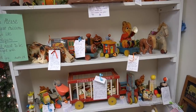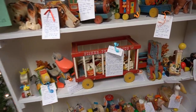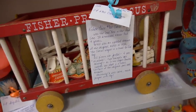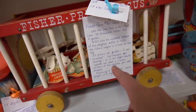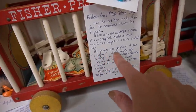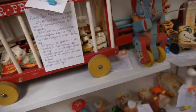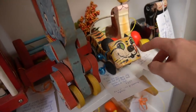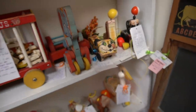I love this, and I love vendors who invest so much in their booth that they tell you exactly everything that you could possibly want to know about what you're buying. I mean, look at that. It's like they used a ruler to write each one of these. That is super impressive. Oh my gosh, I love this. I don't think I've ever seen this one before. No, this is great.